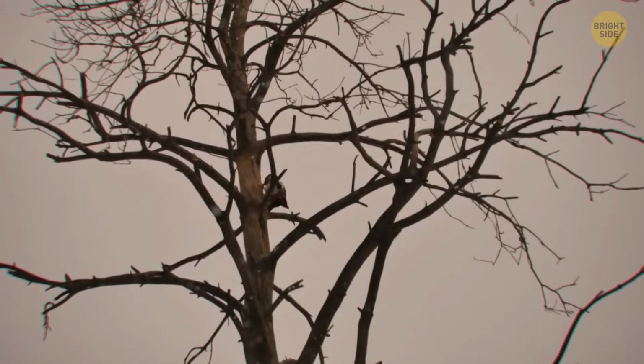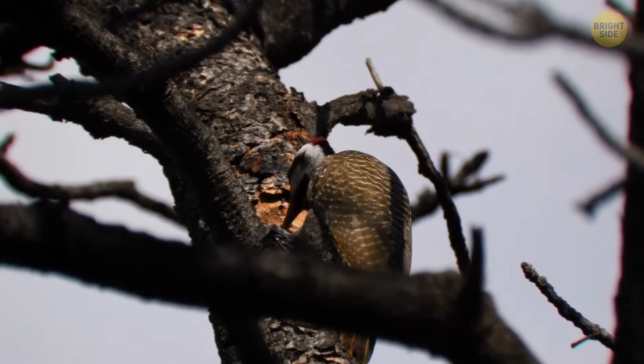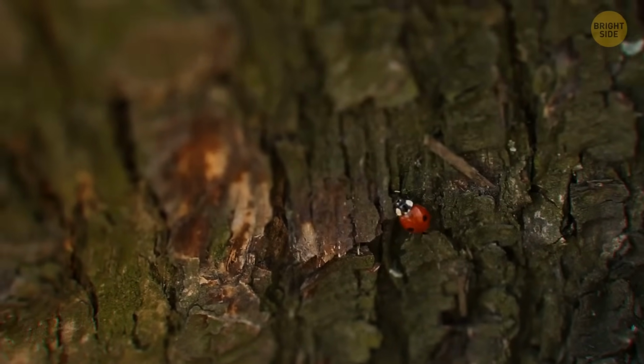Unhealthy trees can be preserved too, surprisingly, if woodpeckers seem to like them. It means there are many bugs inside those trees that the birds use as food.